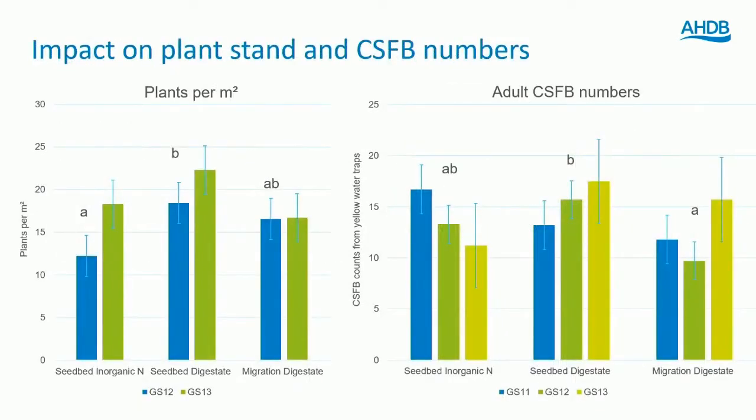So what did we find in this? Well, here we can see the effect on the plant stand on the left. Here we've got the plants per metre squared at growth stage 12 and 13 in each of the 3 treatments. And we did see a significant effect here. So what we found was that where we had seedbed digestate, we had significantly more plants per metre squared than where we had inorganic nitrogen at the seedbed.